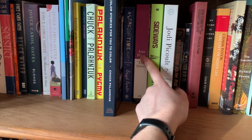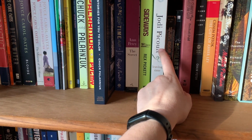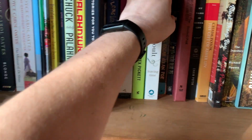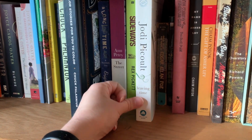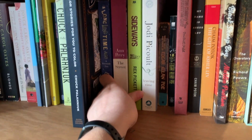Then, you know, some more stuff. The Street. Also embarrassing that I haven't read that. I don't think I'm gonna like either of these. Leaving Time by Jodi Picoult. I think it was Derby, I think that's her name. I should know, because she's also another friend from the internet, but I haven't seen her videos in a while. I don't think that she's posting as much, if she does at all.